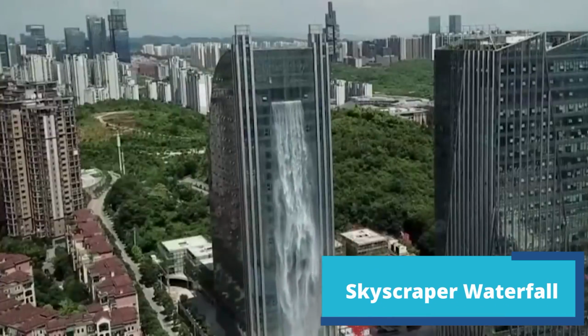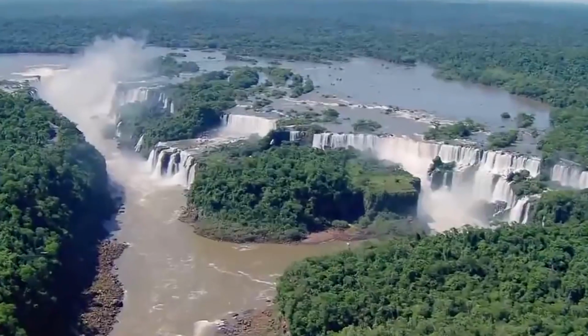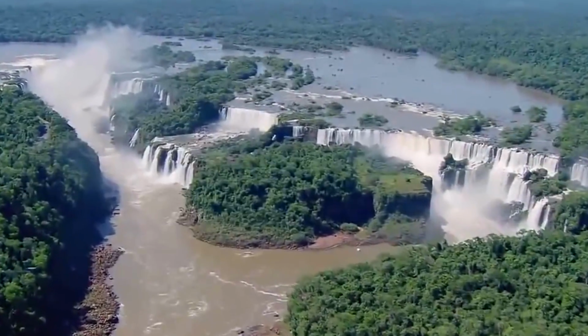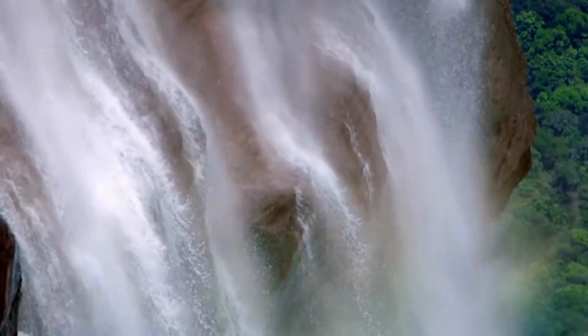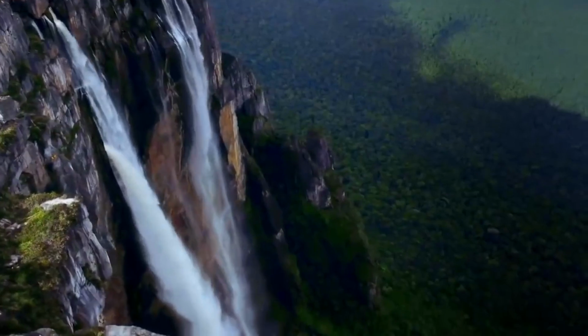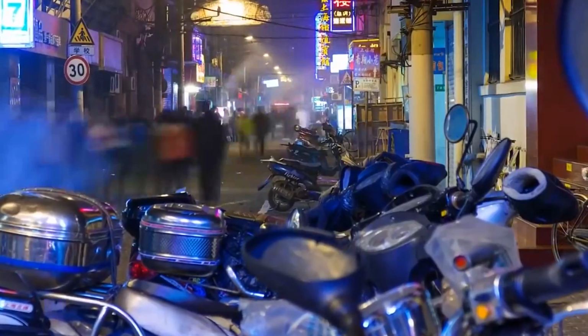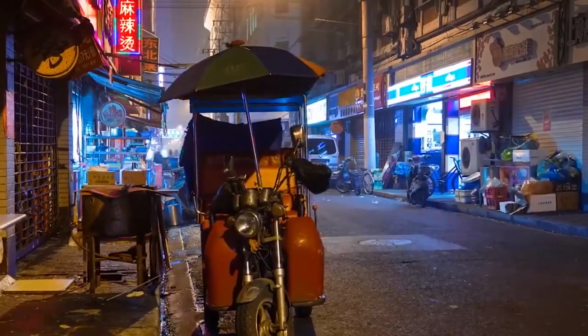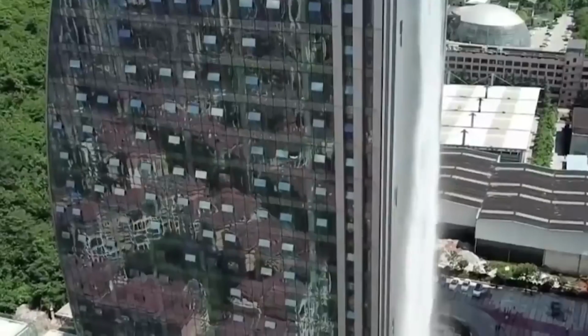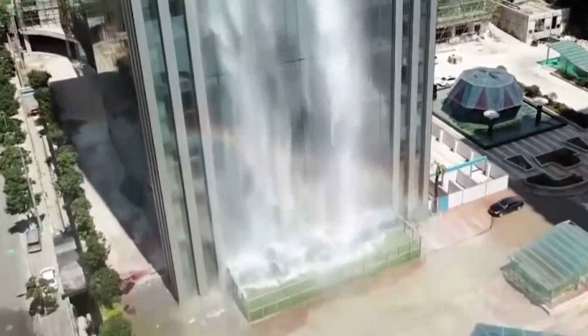Skyscraper waterfall. Every year, tens of thousands of people go on trips to see the largest and most beautiful waterfalls of our planet. But the residents of Guiyang in China no longer need to go anywhere. The waterfall came to them. Well, actually, it was built there, right on top of the 121-meter skyscraper.